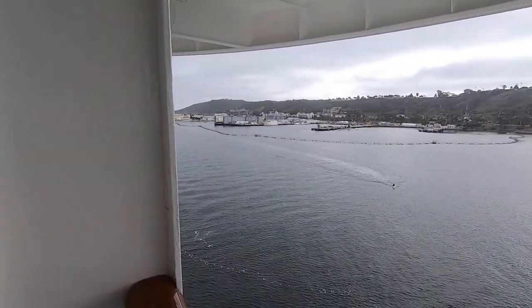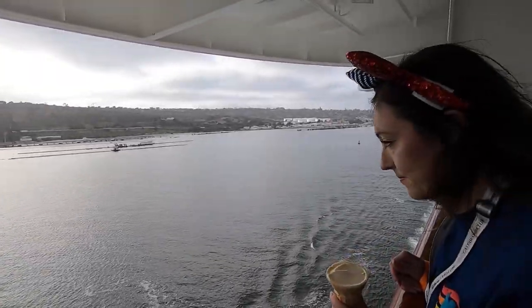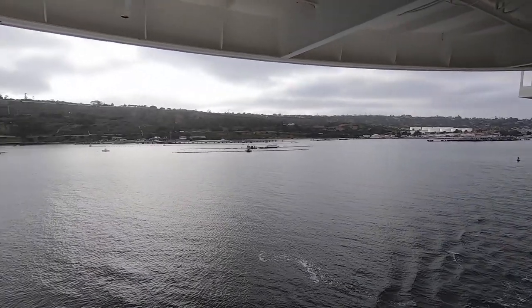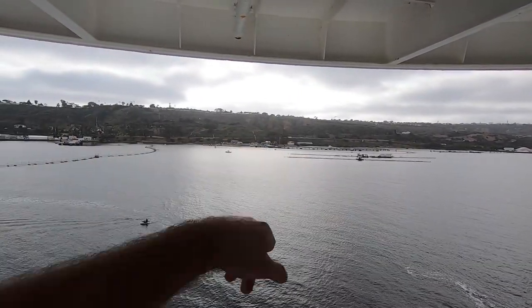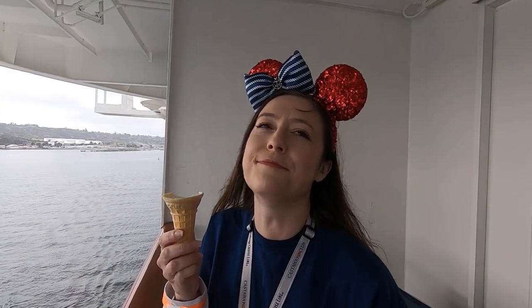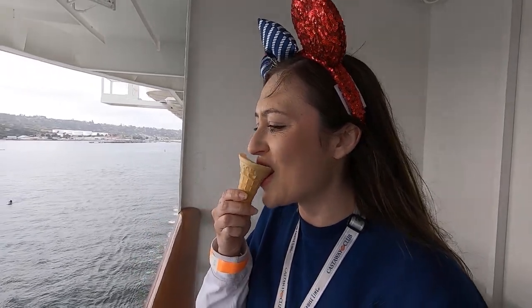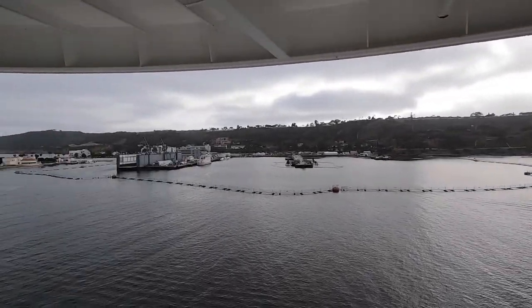From our room. Oh, this is so nice. It's super peaceful. Oh, we hear seals. There is a launch over there. This is the light. Actually, a little bit cloudy out today.